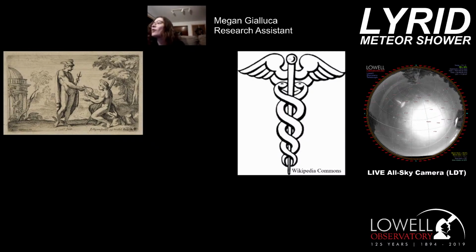Is the LDT pointed at the sky right now? Why is it so bright? Is that the moon? Yes. So why is the LDT all sky camera so bright? Yes, it is the moon, unfortunately. And is the LDT pointed at the sky right now? So I can't actually see while I have my PowerPoint in presentation mode. So Danielle, if you'd be able to tell me if the LDT is pointed at something right now, that would be great.